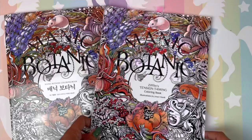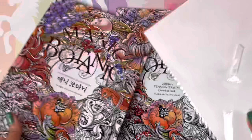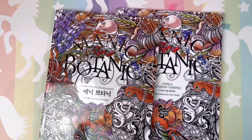This is Manic Botanic. This is the Korean edition. And this is the original edition. And I think there's like a poster. Yeah. And there's a poster that comes in the back, like a little card to color, if I can get it open.